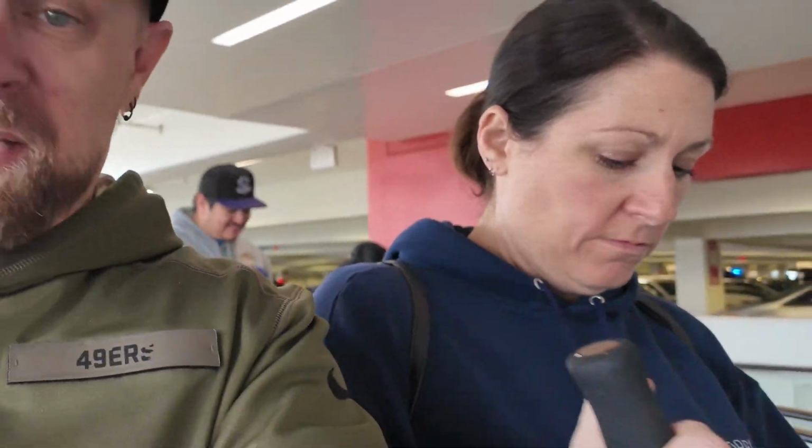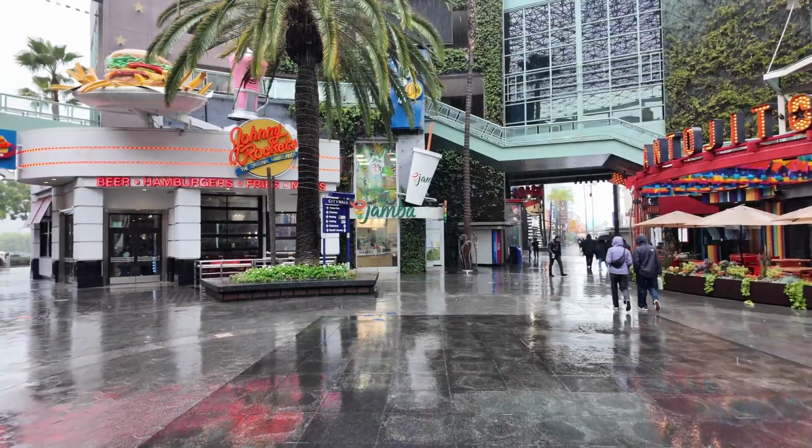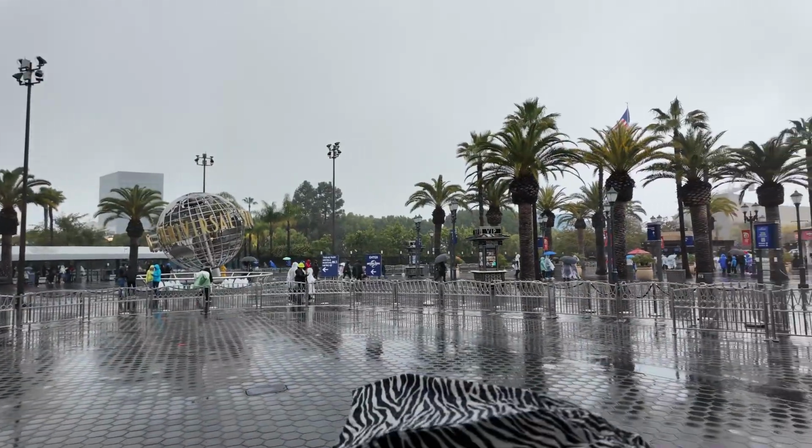Why do we do this to ourselves? Your fault. My fault. We're back at Universal, and it's raining again. But this time, the whole family wanted to join in the fun. So let's see what they're actually doing in the rain this time.